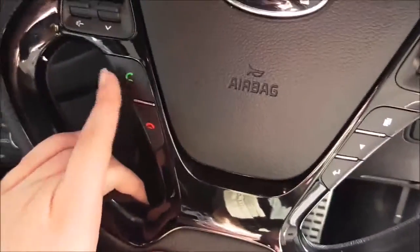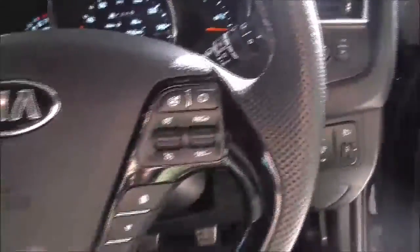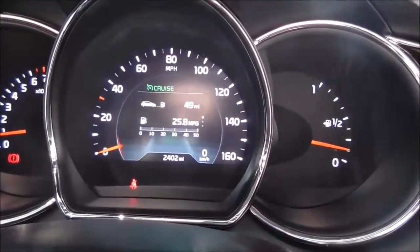On the main steering wheel then you have your corresponding Bluetooth connectivity controls, your accept and your decline, your various audio controls as well as your cruise control options. On the main dash then, this vehicle has done 2,402 miles.